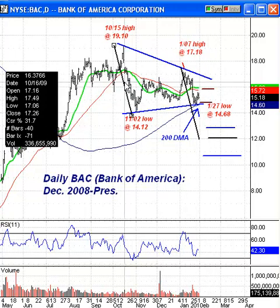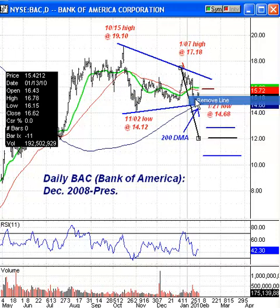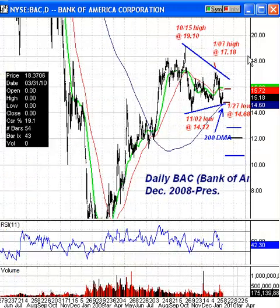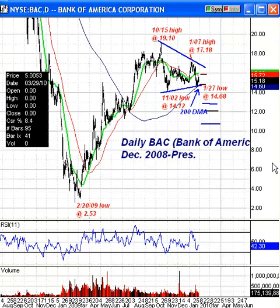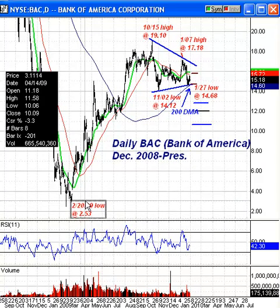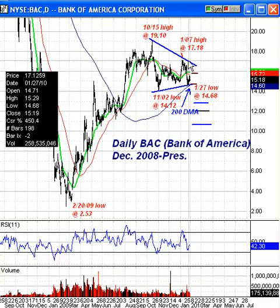Where else could we go? Where else could Bank of America go in a correction? And could it be worse than that? Yes, it could. So let's go over and condense the chart. So we have a big picture of the entire up move off of the February low at 2.53 to the October high. Here's the contractionary range.